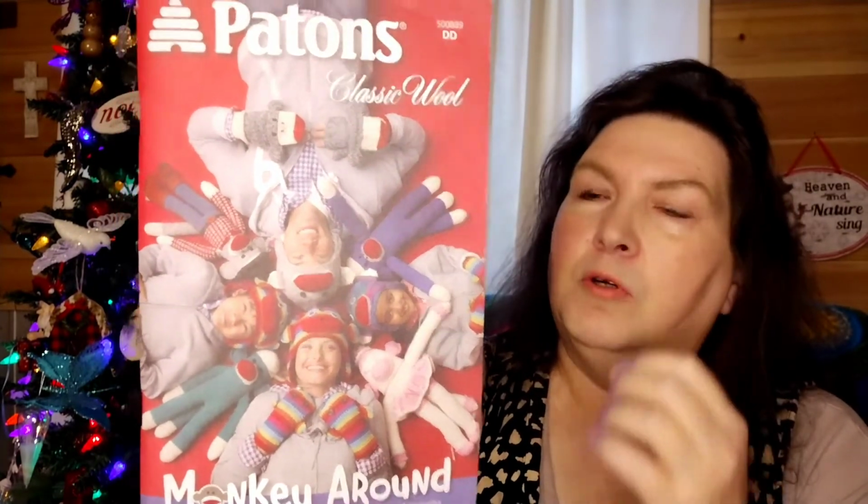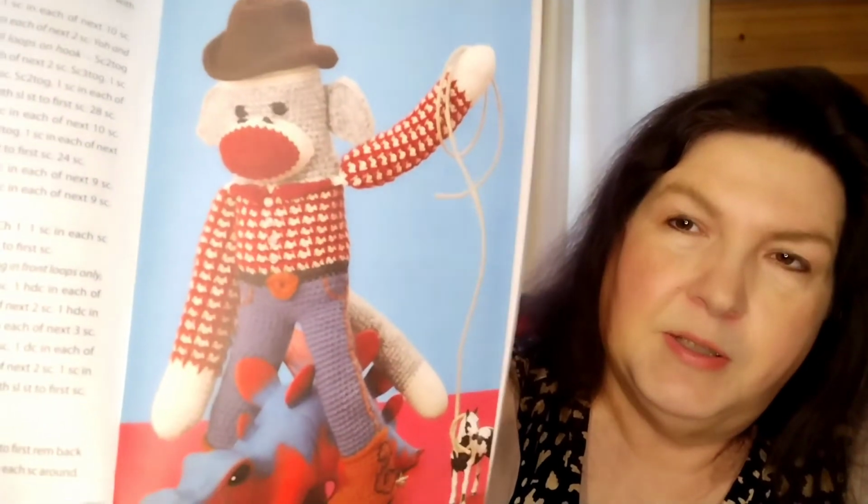And my last 2 items in my bag, I'm going to talk about the bag too. First one was the Patton's Monkey Around book, and this has got the knit and the crochet patterns in it. And I've been looking for a good monkey pattern to make for my grandson. And it had two crochet patterns. I don't knit, so it has 2 crochet patterns in it. There's the monkey.